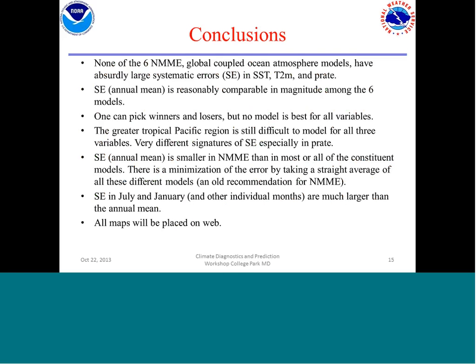CFS V2 may be good for 2-meter temperatures. GFDL is probably very good for precip. I don't know, but nobody's best, and that's the whole thing about complementary skill. But the greater tropical Pacific region is still difficult to model for all of the 3 variables, and I think this is where version 3 or the next versions of these models have to concentrate on, is how do you get better forecasts for the tropical Pacific region, which is very important, and especially in precipitation.